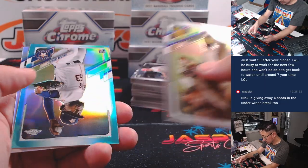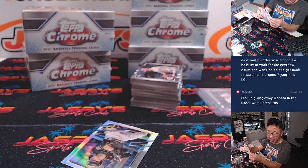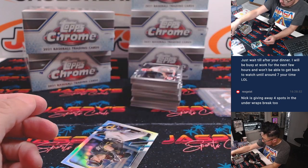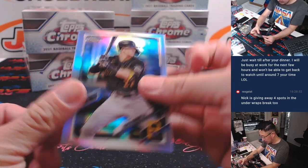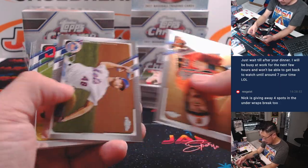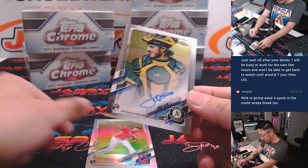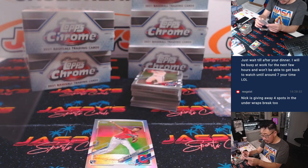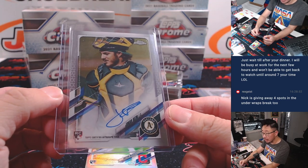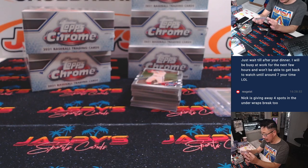And we've got Christian Javier, pretty solid pitcher here. AL West, Nicholas. 179 out of 199. And Jonah Heim, rookie autograph for the A's. AL West, Nicholas. There we go, last spot, mojo. And Tristan McKenzie.